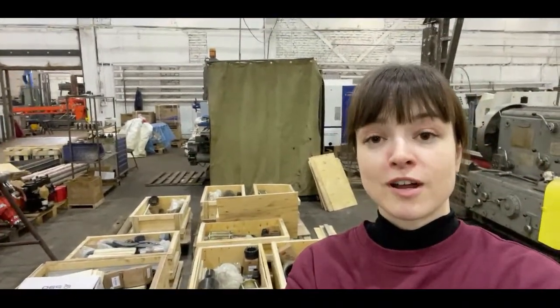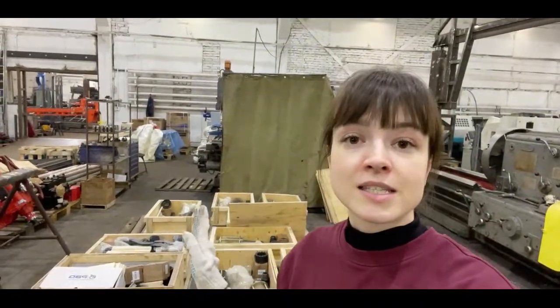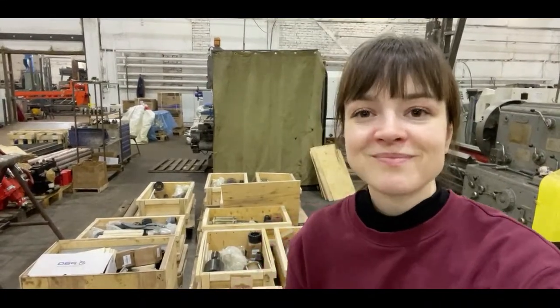Okay, guys, I guess that's it for our inspection, for our pre-shipment procedure of checking whether everything is prepared. And yes, we can tell 100% that everything is ready for the dispatch, which will happen very soon. It's planned for the end of this month, March, which is going to be next week. I hope so. Because everything is ready, we are ready. I hope that you are ready as well.